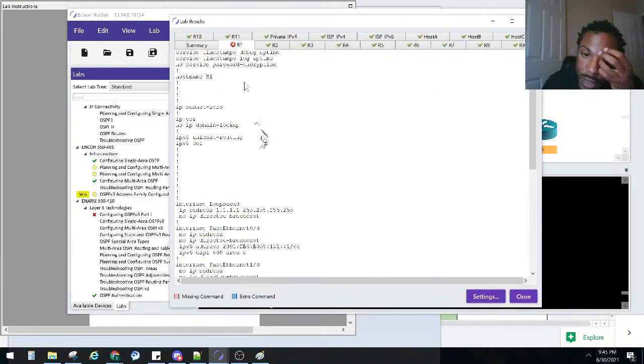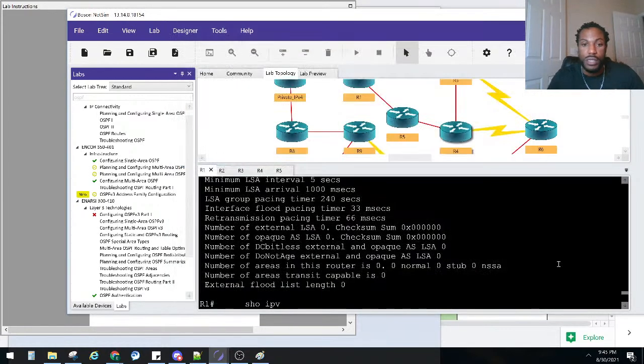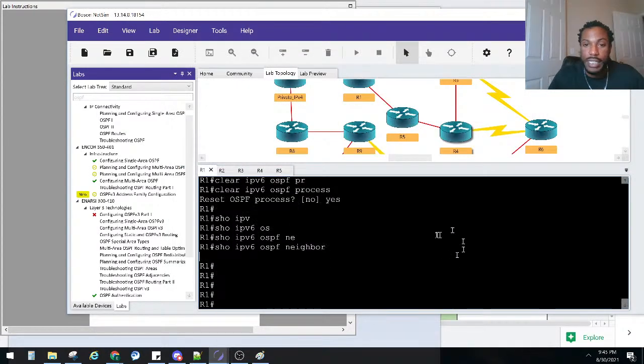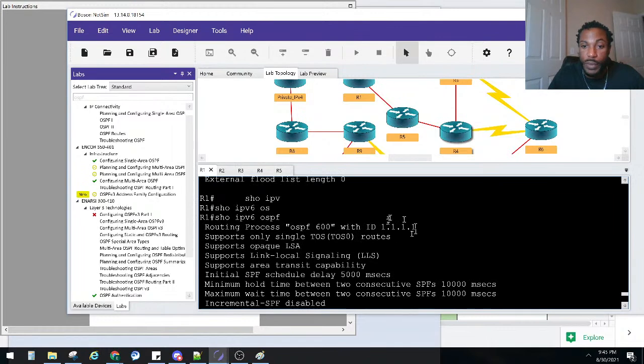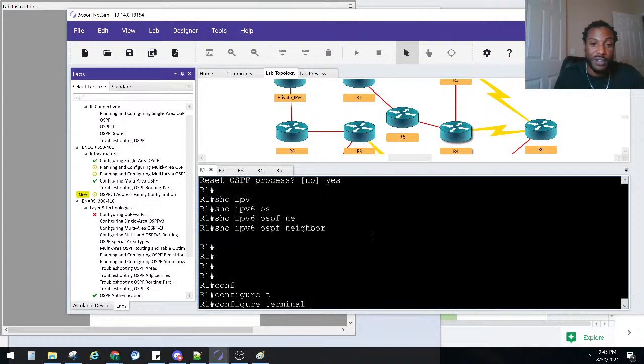Router 1 is missing something. Router 1 is missing a router ID. I don't know what happened to it because I thought I did that already. But we'll see. I thought we gave him that router ID, so I don't know what this thing is talking about. You see that? Whatever. Let's go ahead and do it anyway.